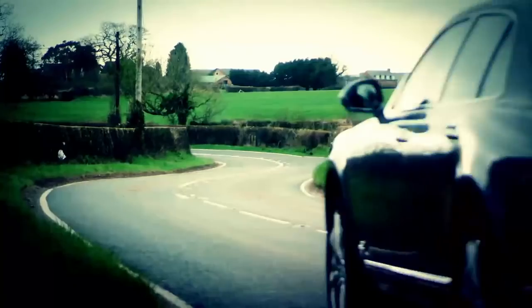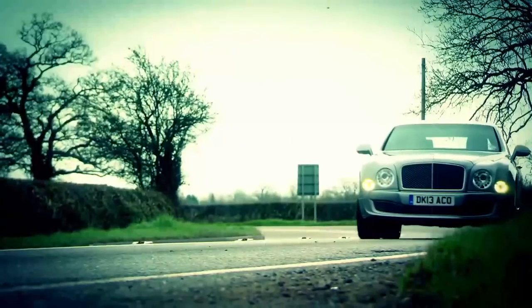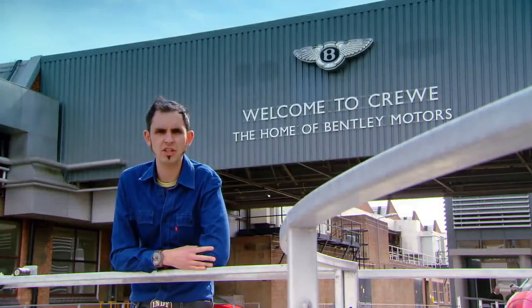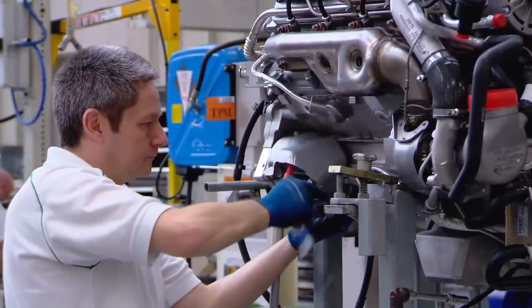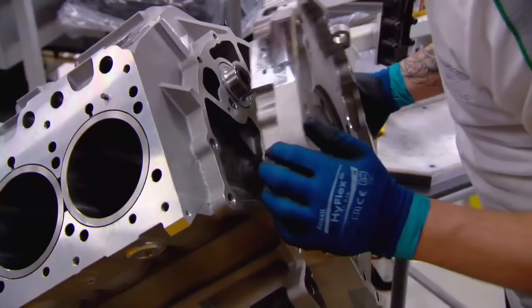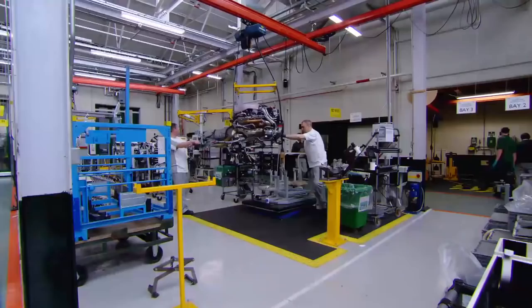The Mulsanne is Bentley's latest four-door flagship with an eye-watering price tag. Today I've arranged a test drive, but only after my mechanical skills have been tested on the engine production line. This is Bentley HQ, home to 4,000 employees who are responsible for building 8,500 cars in 2012. Today I'm joining the ranks of highly skilled engineers who hand-build the iconic 6 3/4 litre V8. It is one of the last handmade engines in production, with a heritage dating back to 1959.